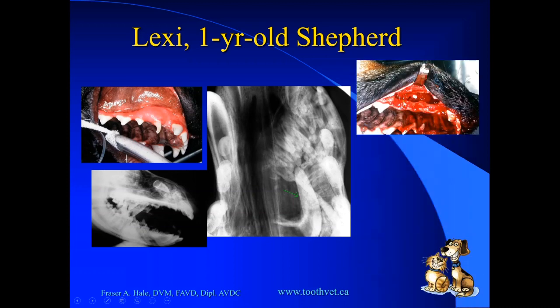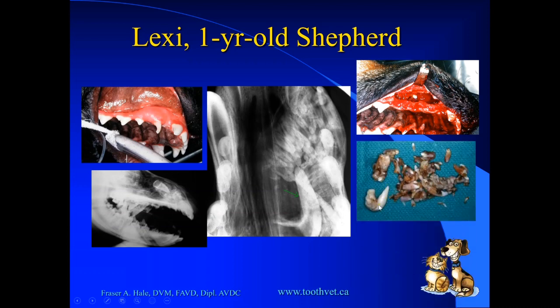So here's the surgical approach through the dental arcade, and we're up into the nasal passage. That's after having removed all of the denticles forward of the unerupted canine, and now there's the tip of the canine still visible. Because of this very dramatic curve in the root, it was a little difficult to tease it out, but we finally got it all out before closing the wound. And there's the canine tooth with its curved, deformed root, and there are all the denticles that were up this dog's nose.